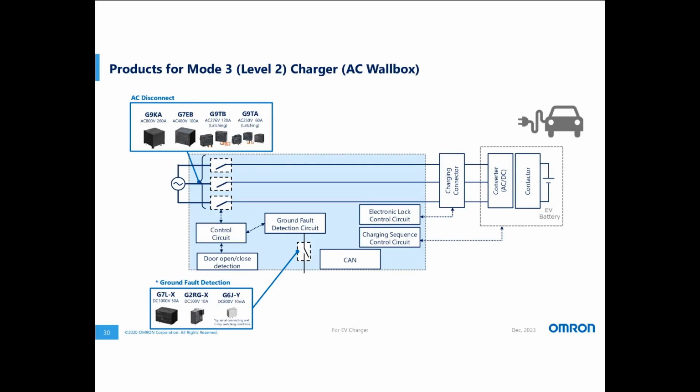So in mode 3 level 2 AC chargers, we offer our G9KA 800 VAC 260 amp carry and our G7EB 480 VAC 100 amp series, as well as the G9TA and G9TB 60 to 120 amp 250 to 277 VAC for the AC disconnect from the utility grid. For single phase, you only need to use one of these relays, while in three-phase application, you would require one for each of the phases. And we also have lower power relays, such as the G7LX at 100 volts DC, 30 amps, and the G2RGX, 500 volts DC, 10 amps, and then the G6JY at 10 milliamps, 800 volts DC for ground fault detection applications.